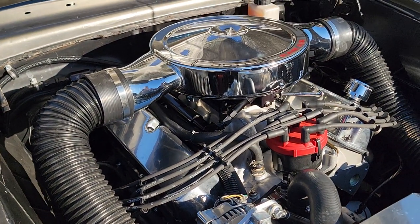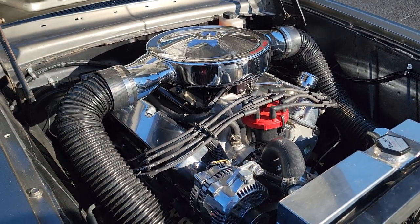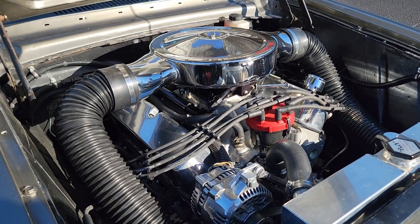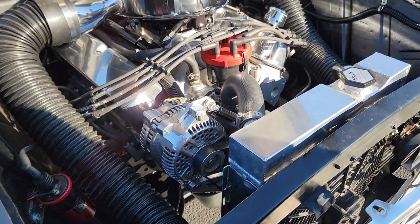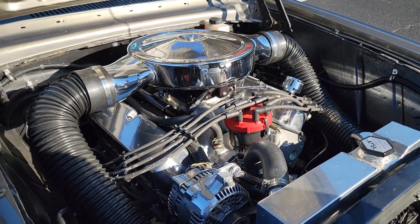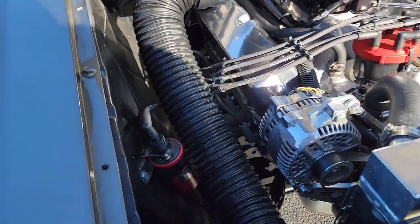Yeah, look at that motor, just stuffed. We were emulating the Thunderbolts, right? Sure, yeah, with the air. We wanted the air cleaner like that. It's cool. It's got a 140 amp alternator in it, MSD Pro Billet Distributor, Coil, MSD 6AL boxes tucked in the fender here.